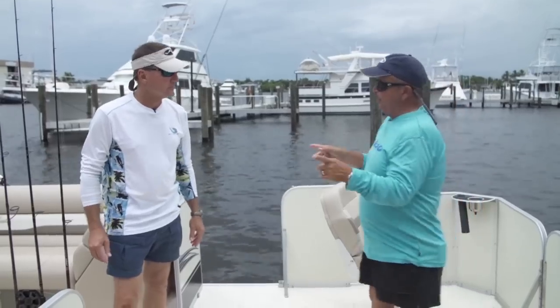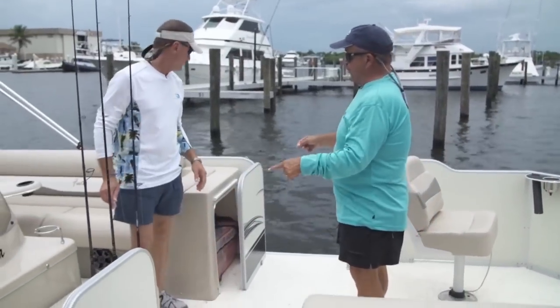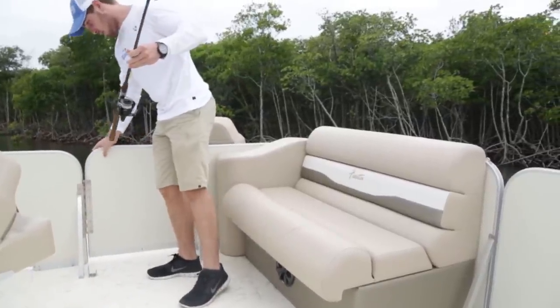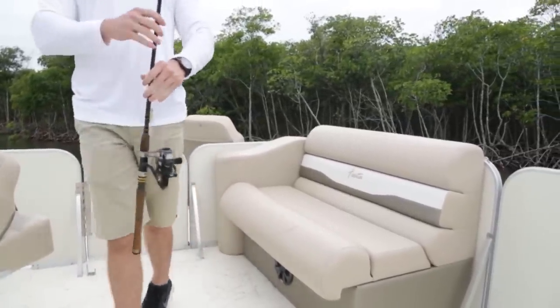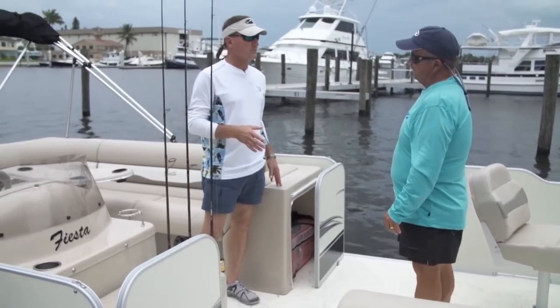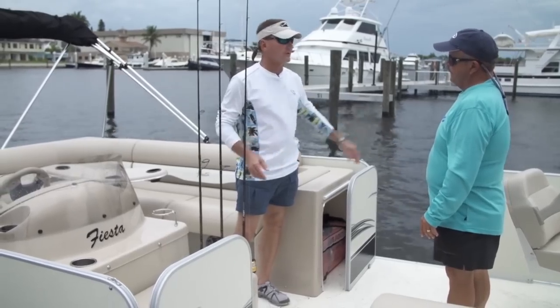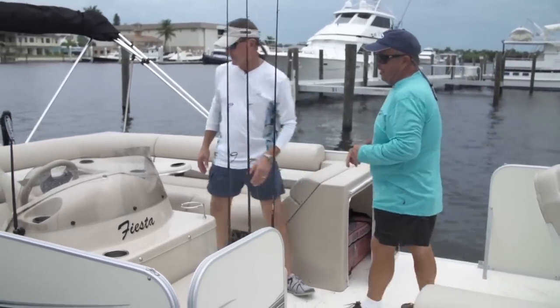Dave, as we work our way back, I like these two doors right here. Easy access stepping off the dock or stepping on to tie it up. Easy access coming off the sandbar, coming in the side of the boat. Well, you know, a lot of people dive off of these pontoon boats too, and if I got my gear on, it's so much easier getting in and out of the water right there. Oh, yes, it is.